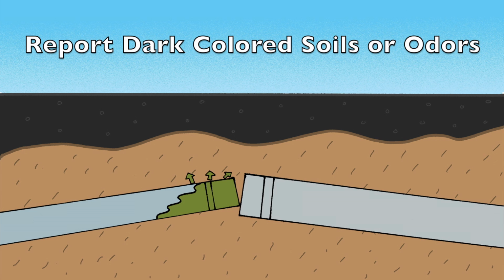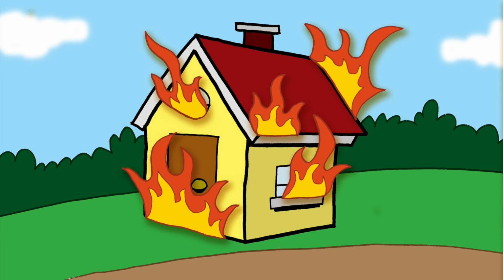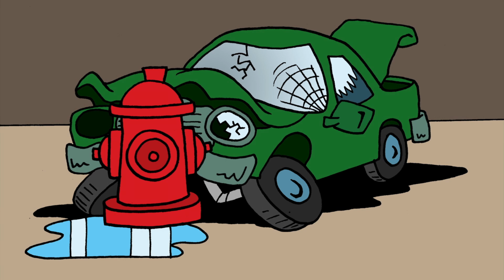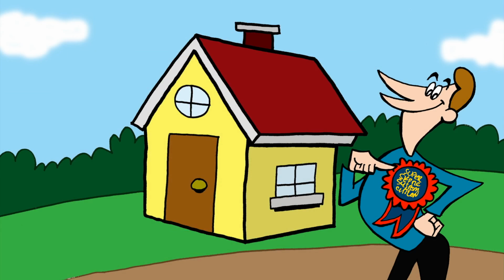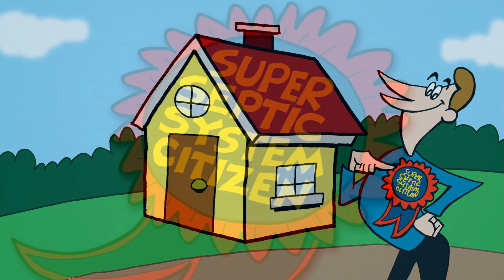If you come across a sewer line exposed in a stream, broken or visibly leaking, alert authorities. Most of us would report a house on fire or a car accident, and while a sewer doesn't demand our attention the same way, it still poses a serious threat to our health and the health of the community.